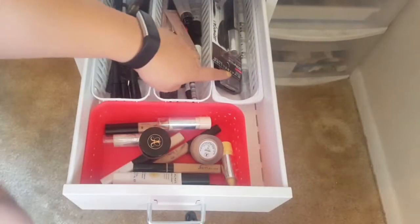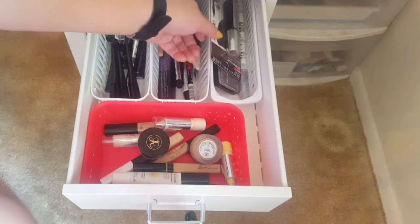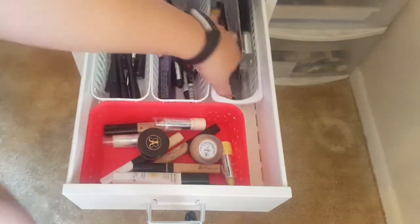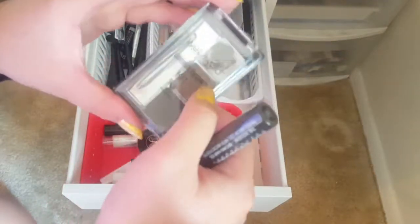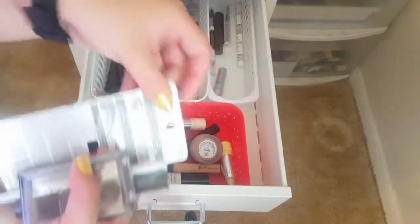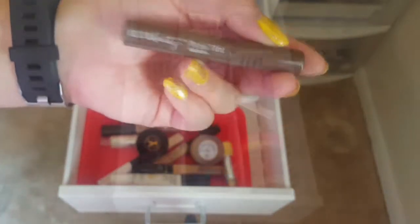So back here for brow products, I know I have 14. And I got the number 5. So let's go ahead and dig in. 1, 2, I think I counted each one of these. I don't know what's 1, 2, 3, 4, 5. So I got the Ulta Beauty Brow Tint in medium, which is like way too light for me. Let's go see if I can make this work.